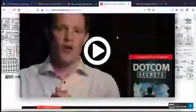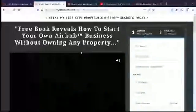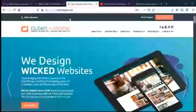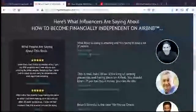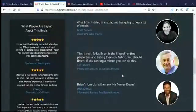Anyway, if you have a website and you want some help with it, if you have a website and it's just not getting any sales, then of course Clear Imaging can come help you out. We can take a look, see what's wrong, see if you have the right elements, right? You've got to have the right elements, as we saw here. Even a very simple funnel has to have certain elements that we went over already in the beginning of this video.